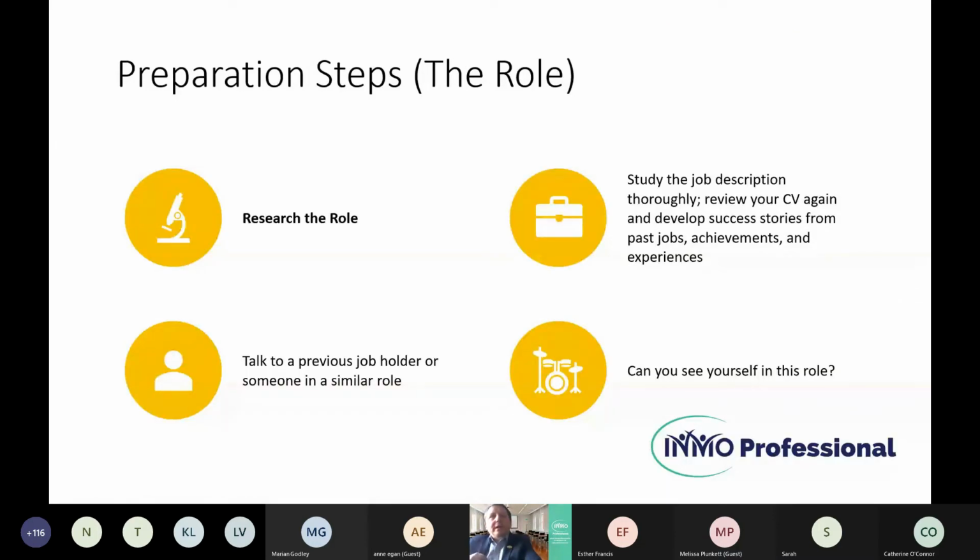What about the role? You need to be aware of what the role is you're applying for. So it's not just any old staff nurse post, it's in a specific area. And it's likely that somebody from the clinical area will be on the interview panel. So it will show interest if you know something about the role, the organisation, the unit, and so on. So you need to know about.